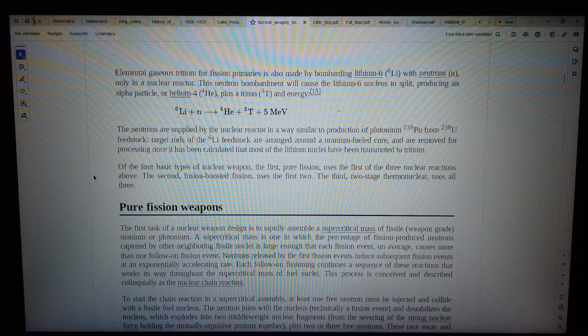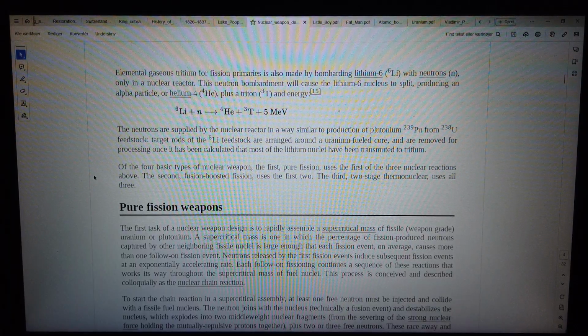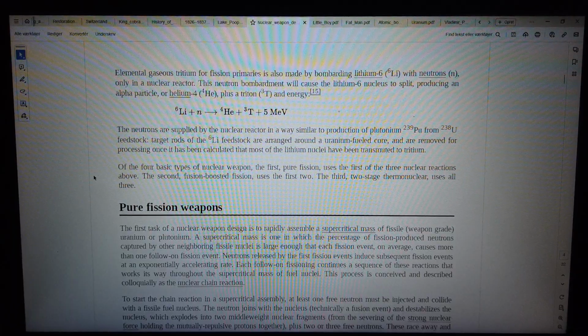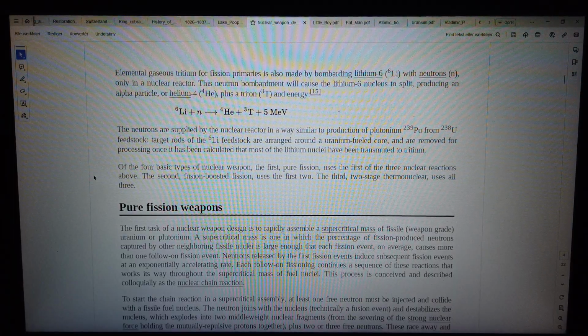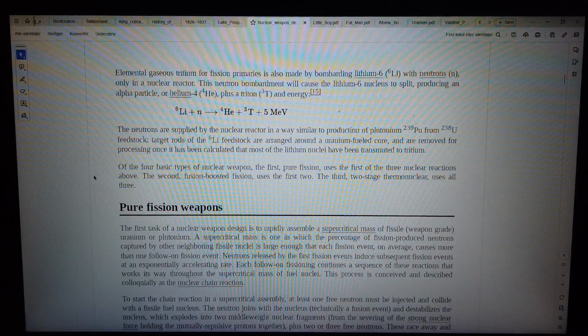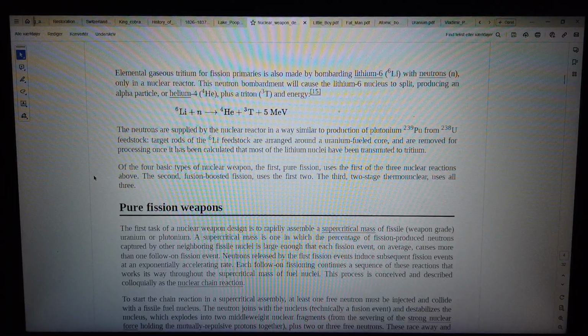Elemental gaseous tritium for fission primaries is also made by bombarding lithium-6, 6Li, with neutrons, n, only in a nuclear reactor. This neutron bombardment will cause the lithium-6 nucleus to split, producing an alpha particle, or helium-4, 4He, plus a triton, 3T, and energy.